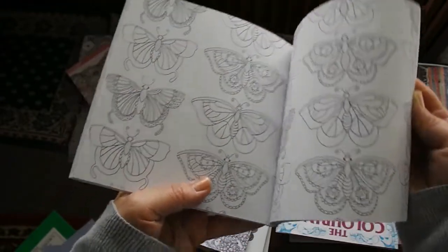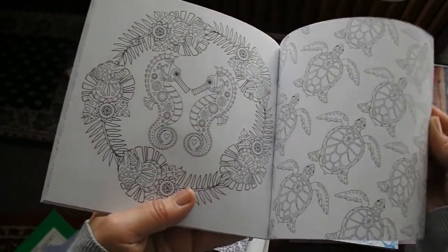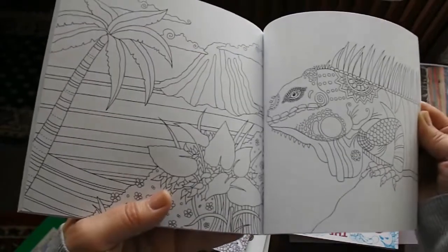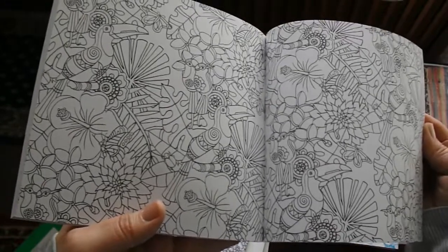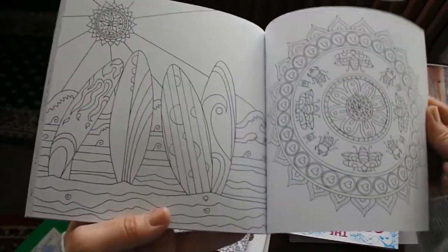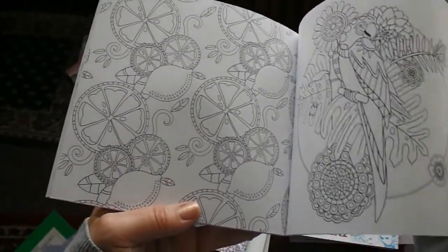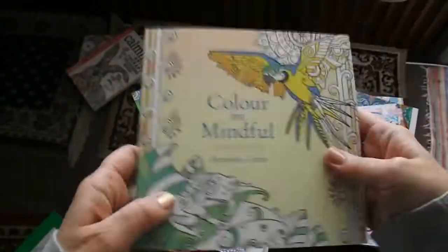Pretty butterflies. I do like butterflies. Little seahorses are cute. Pretty fish. Flamingos. They're cute. It's a pretty one. All kinds of birds and things in there. Flowers. Surfboards. Really pretty. Fruit. It's nice. Little frog. More birds. So that's a really nice little book.